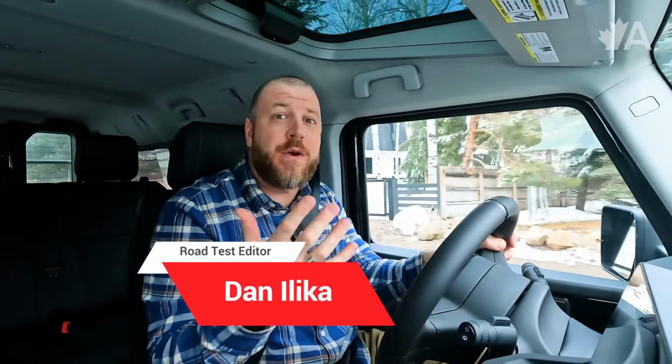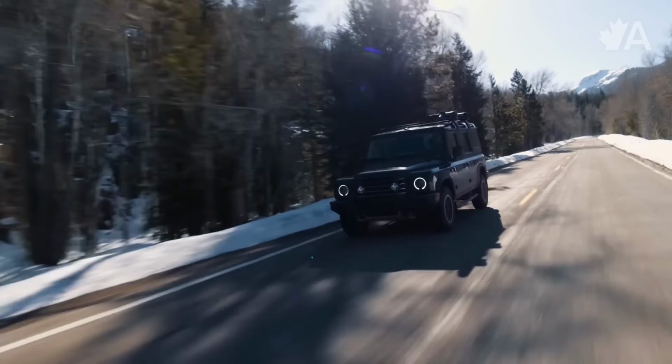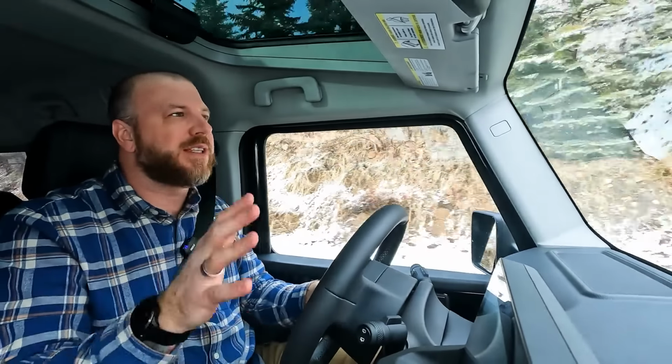The 2025 Ineos Grenadier, a vehicle you may or may not have heard of. And that is perfectly fine if you haven't, because that's what I am here for. I'm here to tell you all about this, or at least as much as I can in a short period of time. Keep in mind, this is a first drive video, not a full test. I also want to get into the background just a little bit.